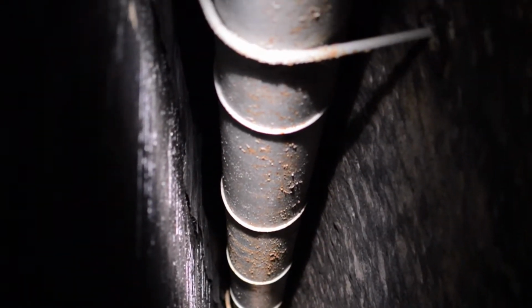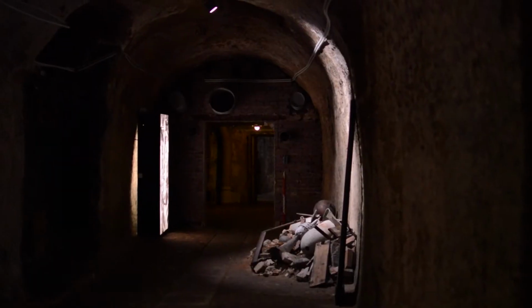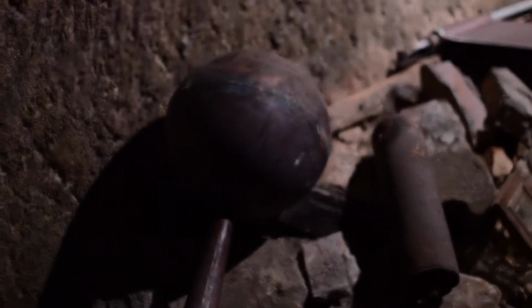And during all these years, they were drawing in fresh air. And later we get to the room where they cooled down the air in summertime and warmed it up in wintertime. And you see how it distributed the air in the different air rooms to have fresh air. This is actually rubble from the Second World War.